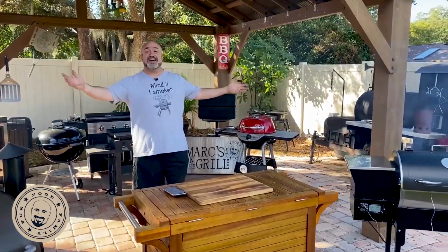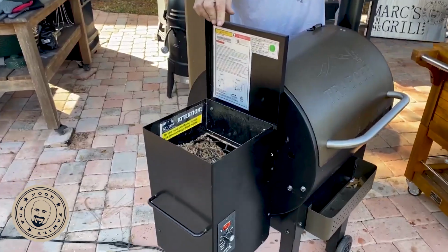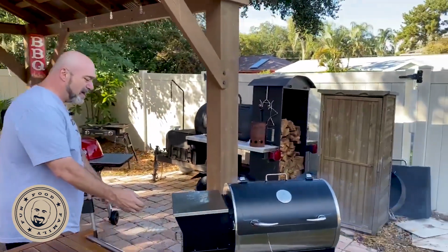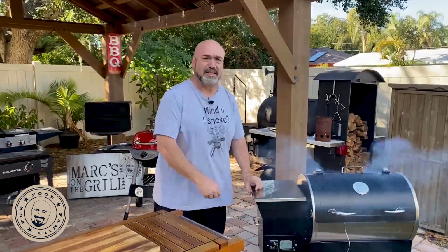All right, let's talk about hopper capacity. Over here on the Traeger, we've got 18 pounds of your favorite wood pellets. There you go. And over here on the Rec Tec, we've got 20 pounds of our favorite. So, listen. You're going to get through your smoke, okay? Let's just call that one a tie. For all intents and purposes, you're going to get through the smoke. I don't know what you're going to stuff in there that's going to take you more than 18 or 20 pounds of pellets, okay?